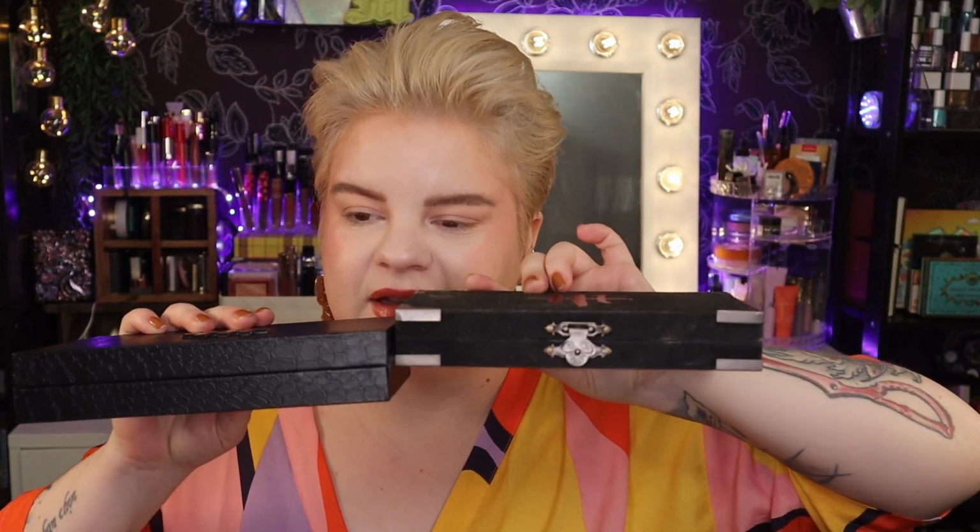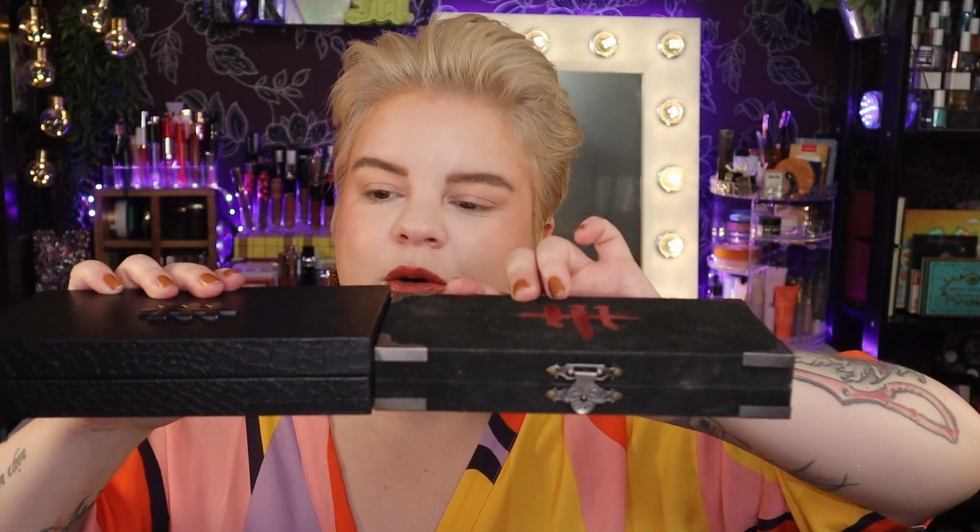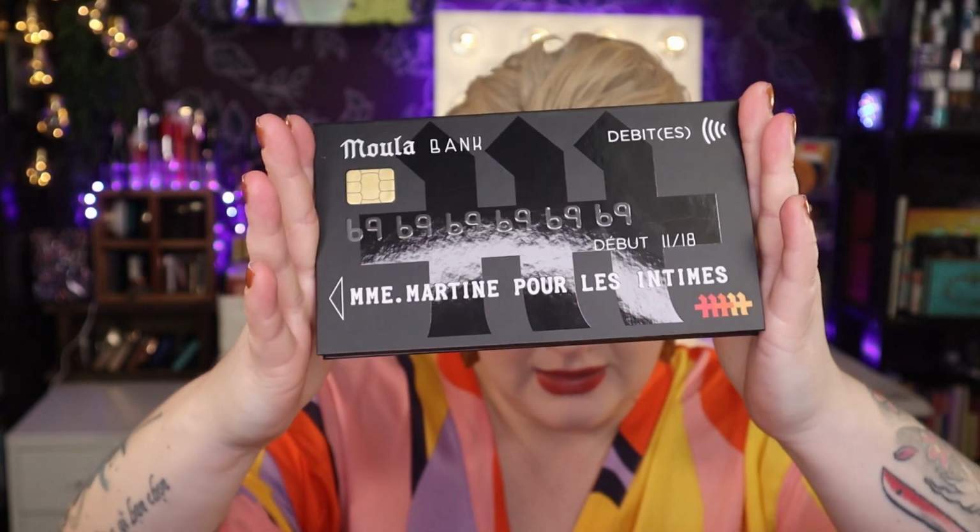Picking it out, it's definitely slimmer. The other Martine palettes are basically this thick. Let me show you in comparison. This is the first palette I picked up from them, and you can see it's almost the same thickness. And this is what that palette looks like. I appreciate that they are slimming it down a bit, because they are bulky, although very cool.